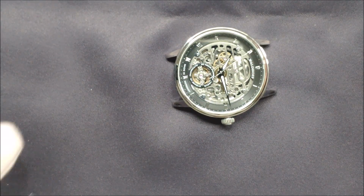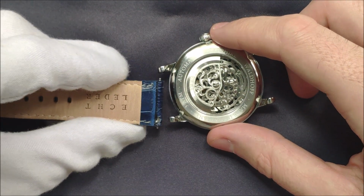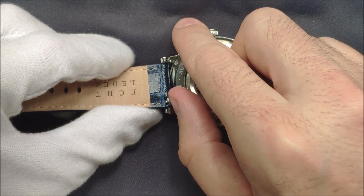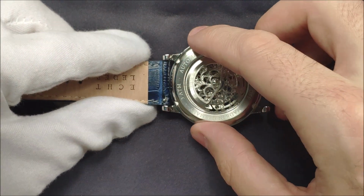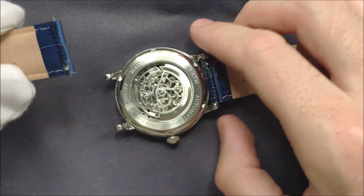Now I'm going to put on a different strap on it, a blue one, not that it matters, and insert the opposite end into the small hole in the lug. Then grab the small lever, move it inwards again, and there you go. Same for the other side.